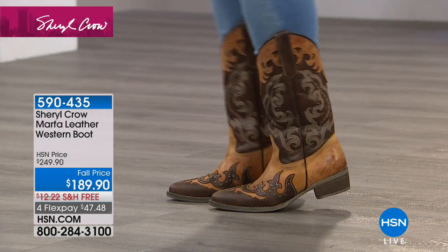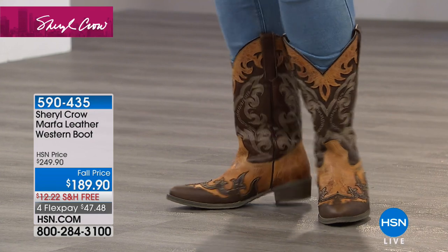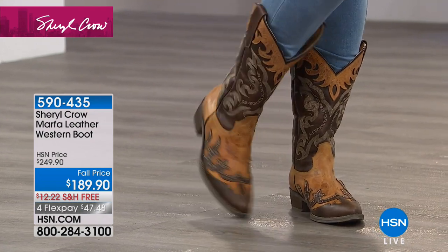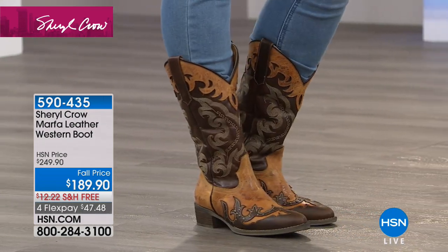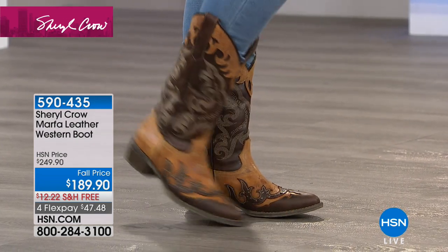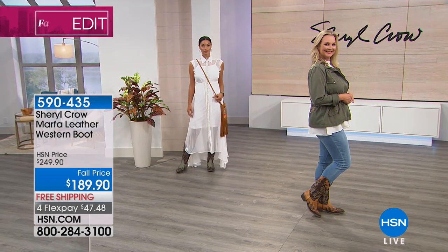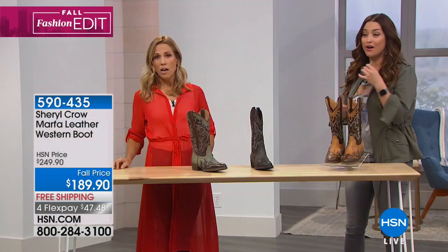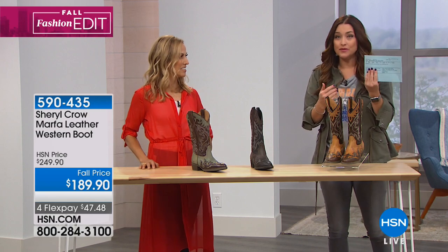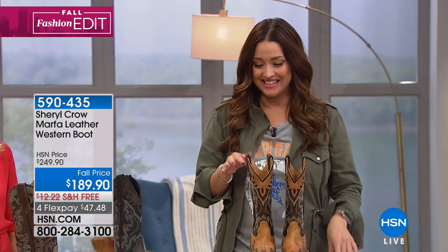Absolutely. Well, let's talk about the price on these. These are normally $250. So not only are they over the $99 price point where we're all enjoying free shipping and handling on footwear today, they are marked down to $189.90. And honestly, I'm just finding that out myself because the card still says full price for me. So honestly, I thought that they were $250. So this is very exciting that they're under $190.